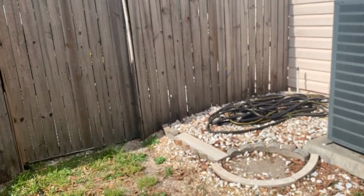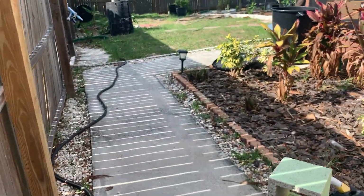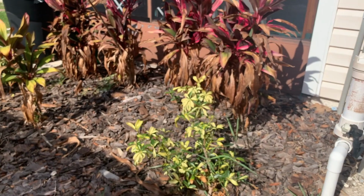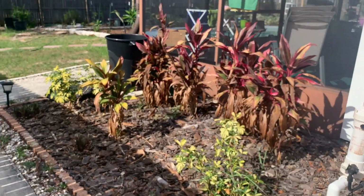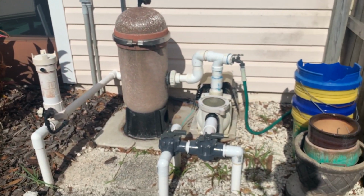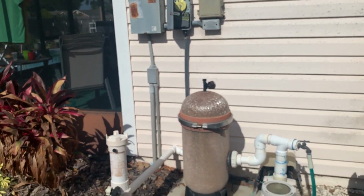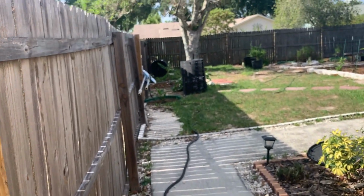So that's kind of the tour of the garden. I appreciate you following and checking in. Gonna head back here. And that's it. Future project is to redo this area to make it more garden friendly, of course being mindful of chlorine chemicals over here. So that's one of the next projects.